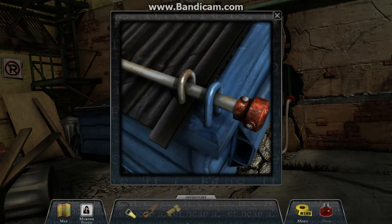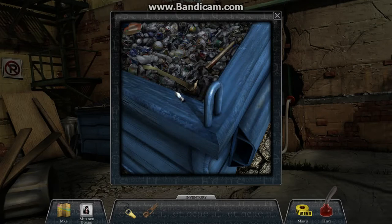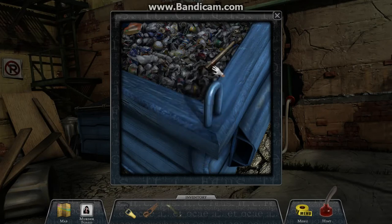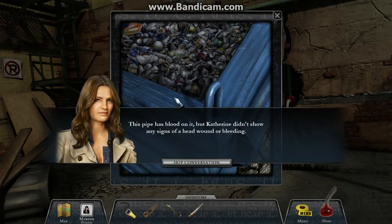So we're just going to go over to the dumpster, and use the key, turn the lock, and remove the pipe, and open the dumpster. Oh look, and it seems that we've gained a new item to our inventory, a pry bar. And we found a new piece of evidence, ladies and gentlemen, a bloody pipe.